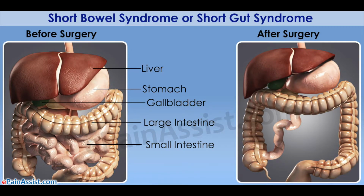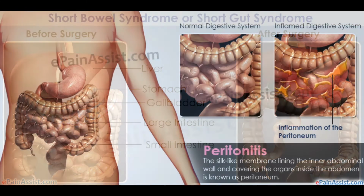Short bowel syndrome, a group of problems related to poor absorption of nutrients. People with short bowel syndrome cannot absorb enough water, vitamins, minerals, protein, fat, calories, and other nutrients from food.